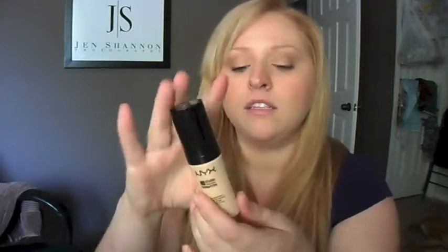This one is the one I'm really excited about. This is the NYX HD Foundation, Studio Photogenic Foundation, and this is in the color Nude. And this stuff is so great. I'm so happy to have found this. It was $10, but again, still cheaper than $30.